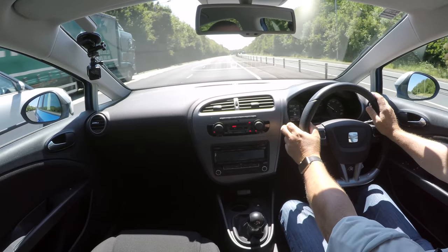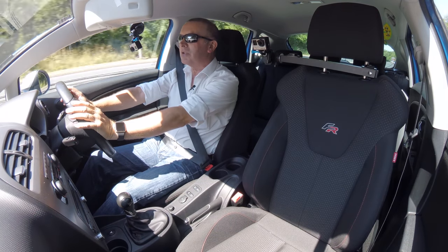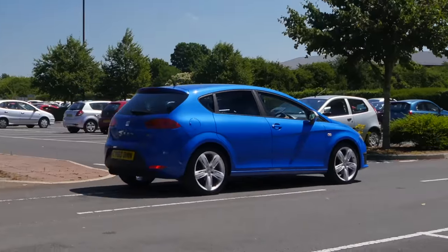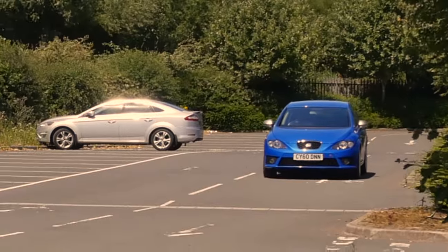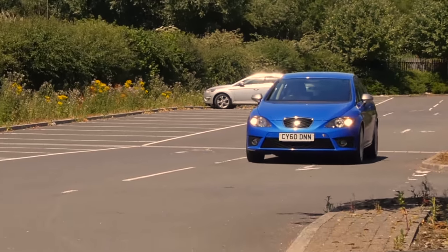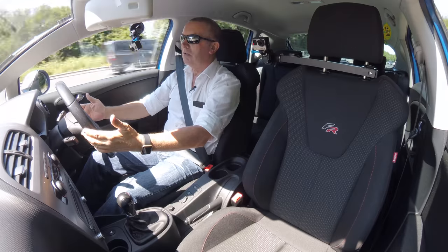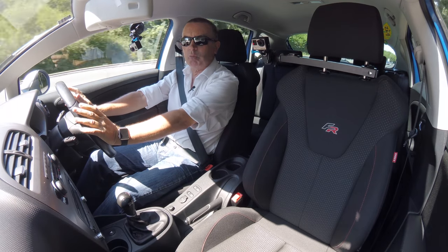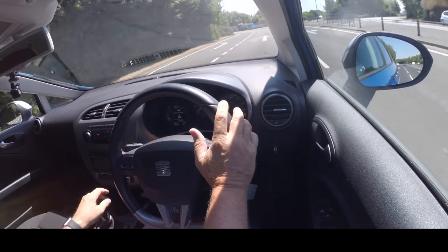There you see the low-end grunt from the Seat. Just accelerates from probably 40 miles an hour, just takes off without having to change down. Nice and quiet, no shakes on the steering wheel, no shakes through the foot pedal or vibrations anywhere when you're braking. All the brakes are good.